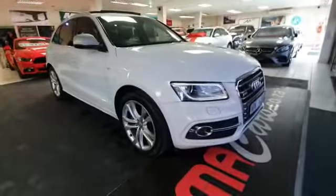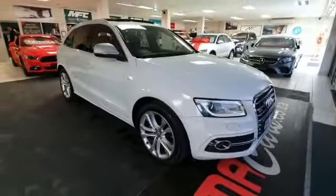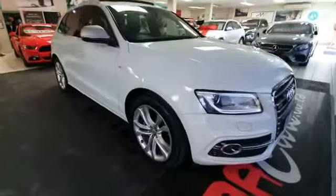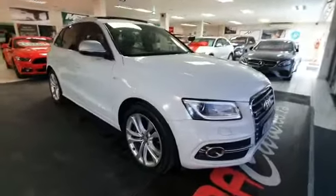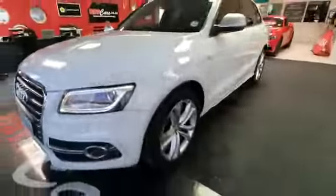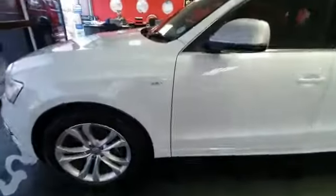It's Mitchell from MMA Cars, and what we have here is a stunning example of a 2014 Audi SQ5. This is a 3-liter TDI V6. Absolutely stunning. Look at those LEDs. Beautiful vehicle. Stunning, as you can see. SQ5. Beautiful LEDs. You can see that V6 turbo.